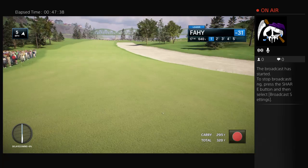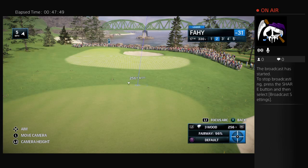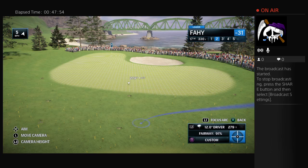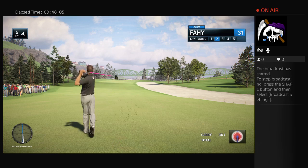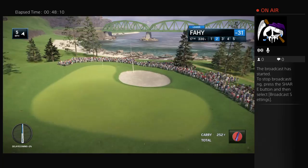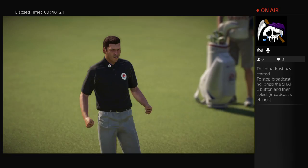Well, those are good numbers right there, 320 yards, just crushed it in the fairway. Looks like he's going to have a go at it here at the par five, his second shot. Was a big, bold strike, and now a chance for a big, bold move. Putt for eagle coming up.